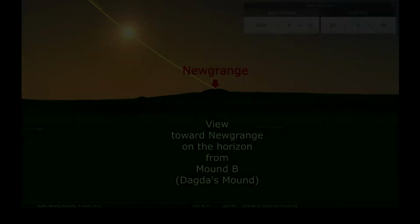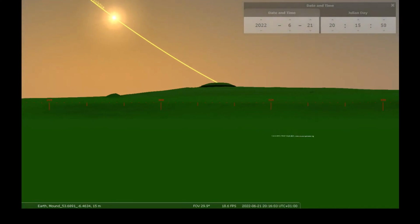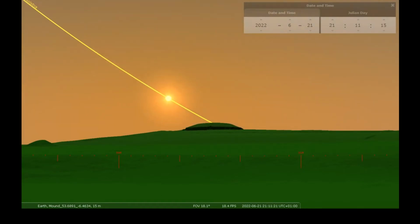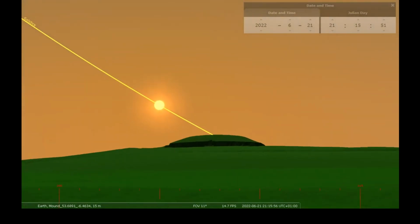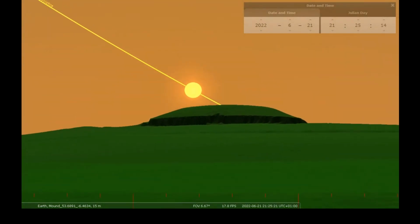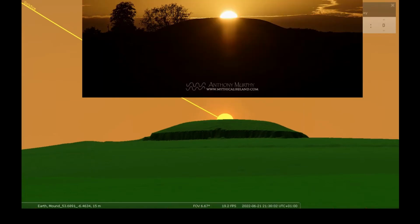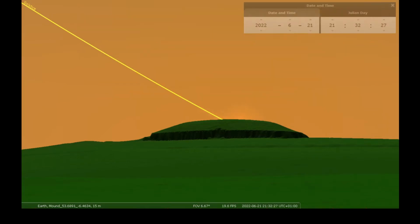Now, coming back to Stellarium, we have a simulated view with this imported horizon, and I'll zoom in just a little bit and we'll speed the sun up a little here, and you can see this similar view to what you saw in the previous photo. Okay, now the sun has set completely behind the mound.